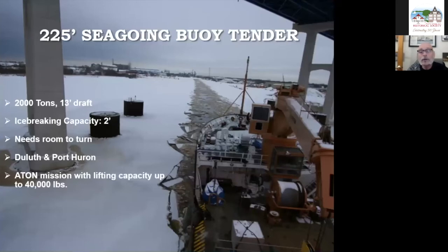Speaking of that buoy tender, the 225-foot seagoing buoy tender, we have two of these on the Great Lakes, one stationed in Duluth, that's the Alder, and the other is stationed in Port Huron, and that's the Hollyhock. These two vessels offer a great tool in the ice. We just have to be careful about how we deploy them. Great amount of horsepower, provides a good ice-breaking capability, but they lack the hull strength in thicker portions, and so we don't typically like to deploy them in ice greater than 2 feet in thickness.